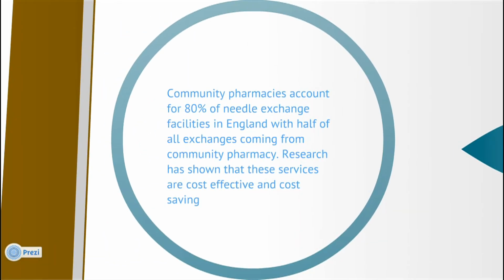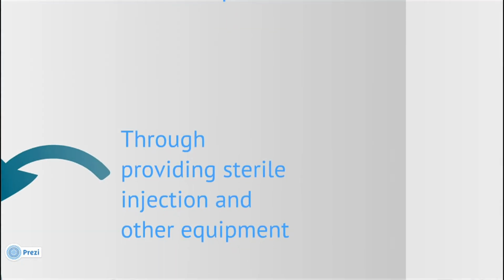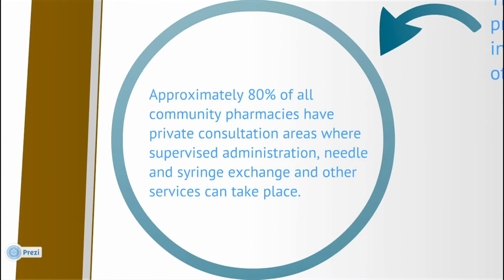In fact, community pharmacies provide 80% of the needle exchange facilities in England, and research continues to show that these services are both cost-effective and cost-saving overall. Approximately 80% of all community pharmacies have private consultation areas where supervised administration, needle and syringe exchange and other services can take place.